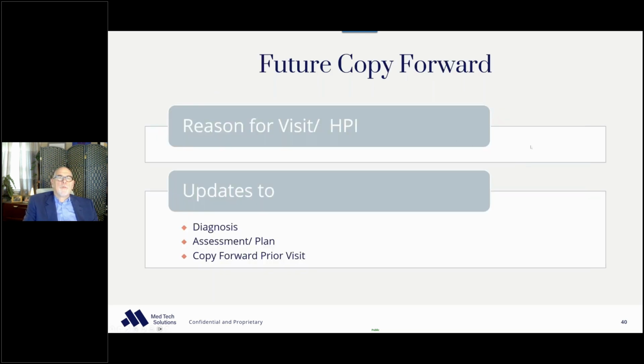So those, we've talked about the past or what's currently there. There are also plans for a future version of NG8 where reason for visit and HPI will be copy forward. There will be updates to the diagnosis, and assessment plan will have additional copy forward. And then there are plans to copy forward the prior visit. So if you had a prior visit, you can pull the entire visit or those areas of the visit together and then be able to change and document for today.